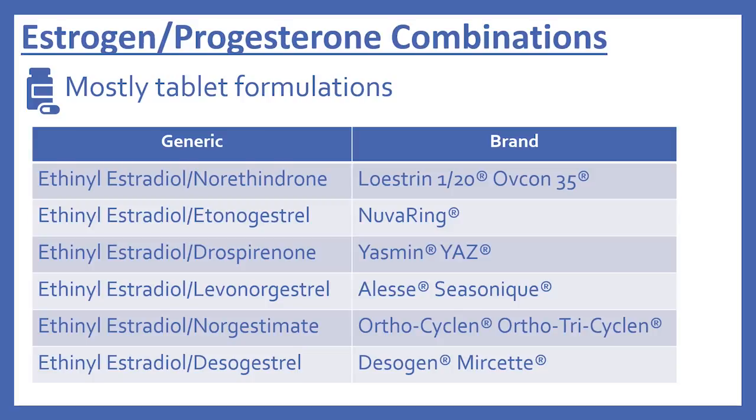Ethinyl estradiol with levonorgestrel. This is Alesse or Seasonique. Ethinyl estradiol with norgestimate. This is Ortho Tri-Cyclen. And ethinyl estradiol with desogestrel, and the brand name is Desogen or Mircette.